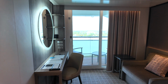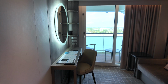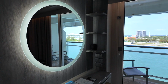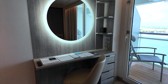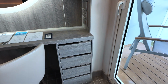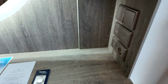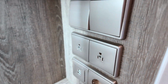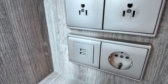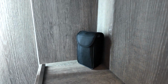Across from the armchair, you have, I think, a combination of a desk and vanity area, with of course your pre-lit mirror. And on the side of this table, we can find 4 drawers to store your personal items. Of course, next to the mirror you would have 2 US outlets, 1 European, and additional 2 USB outlets as well.